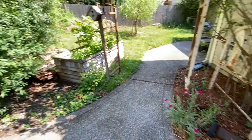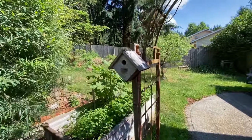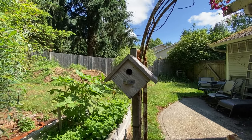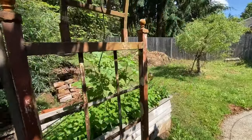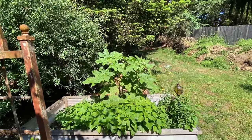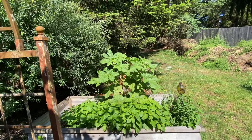So another box, that planter box that my husband built. We have had birds make a nest in this birdhouse. Not this year, but it was very nice. I mean, probably not for them because we'd be walking through here, but there's some hollyhock and lemon balm, oregano, different things, mint things in there.